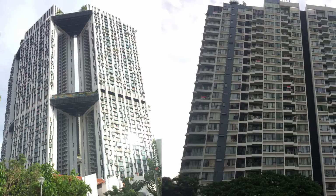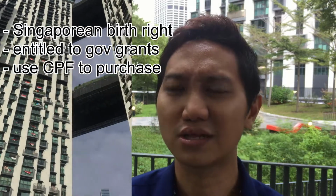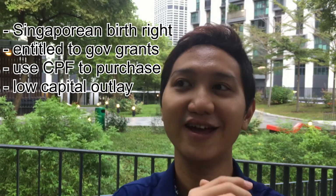So if you are looking to purchase whether HDB or private residential condo and you are Singaporean, go for HDB first. You know, it's your birthright. You get the grants first from the government. You use CPF to purchase. Then you have a very low capital outlay, low capital needed to purchase your first home. And once it appreciates and you get your first pot of gold from those capital appreciation and the principal paid, then you can see whether you want to purchase a private residential property or not.